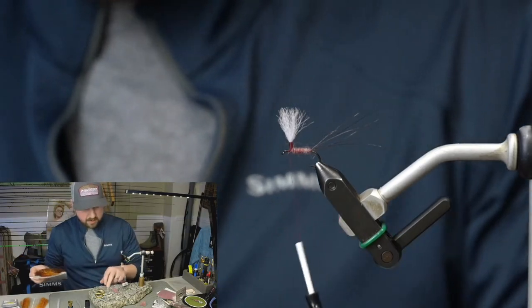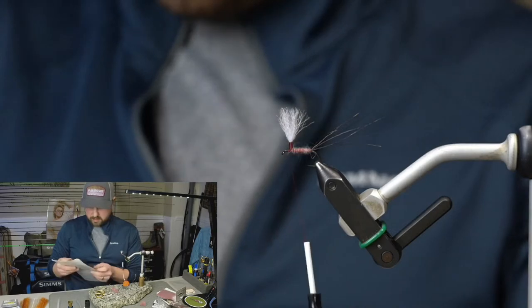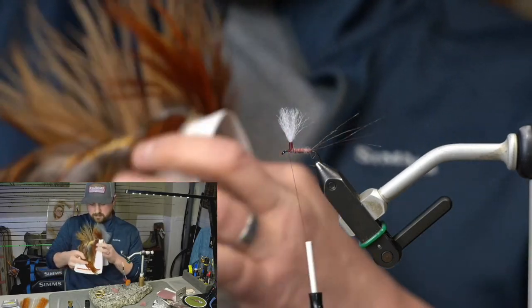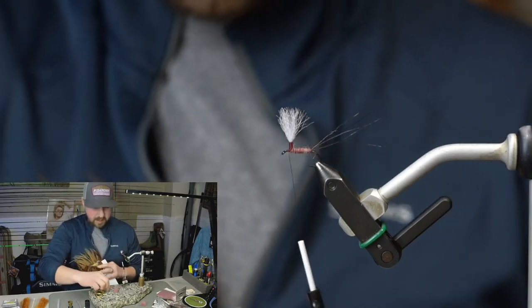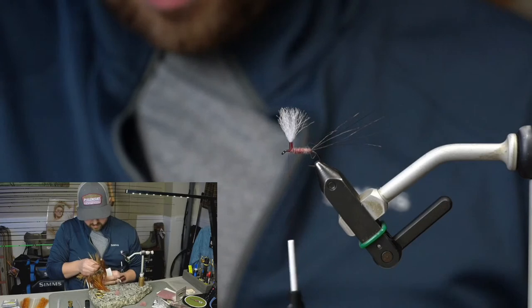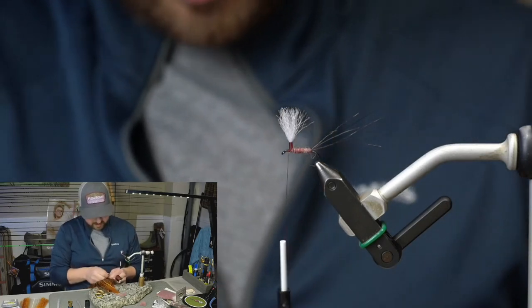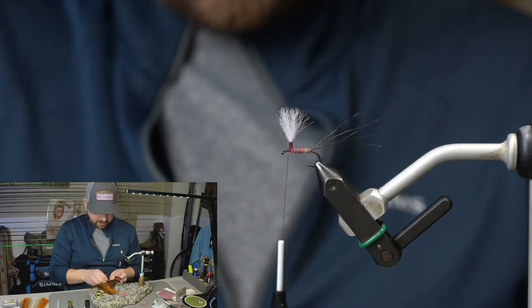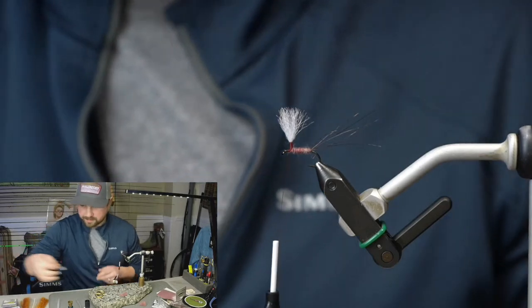So what we have here is just a grizzly. I'll tie this one with the brown. So I'm going to come into my neck here, and I'm just going to find one that is about the same size. So kind of the same size. A lot of times if you're getting it from the same general area, that's a good marker for the same size hackle.